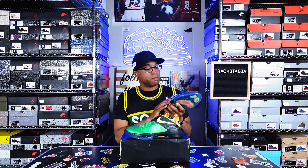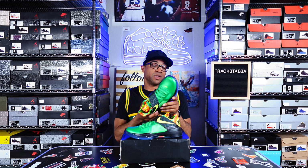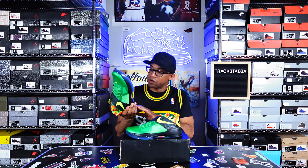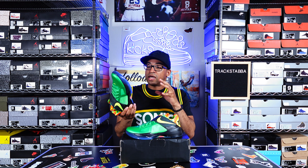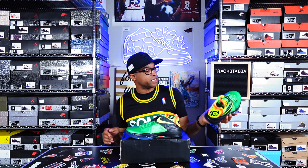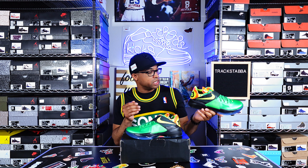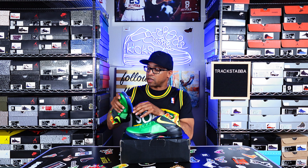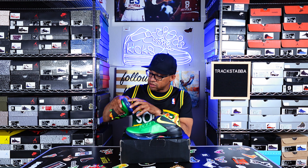But moving right in, these bad boys, I am so glad I was able to cop me a pair of these. The little small messages around this sneaker are pretty cool as well. Now, to the average person looking at these, they won't notice, but it has a lot of stuff around this sneaker. Like on the toe box, it says Barbara.